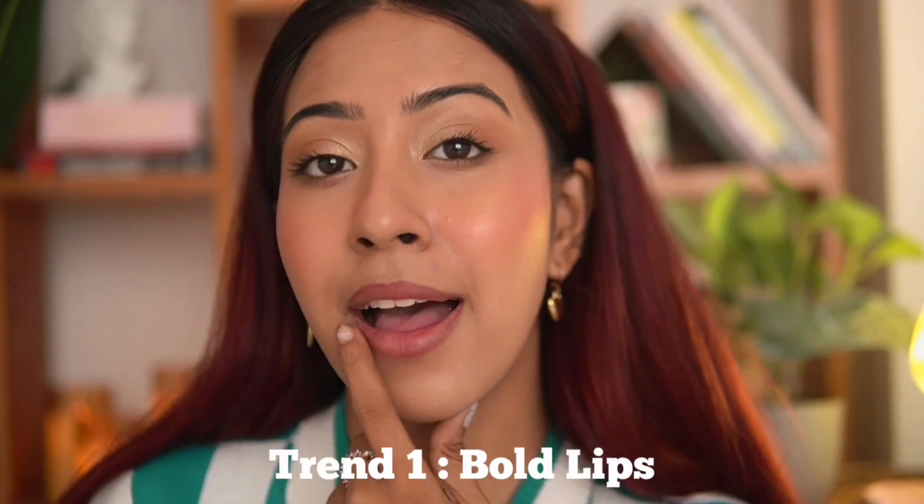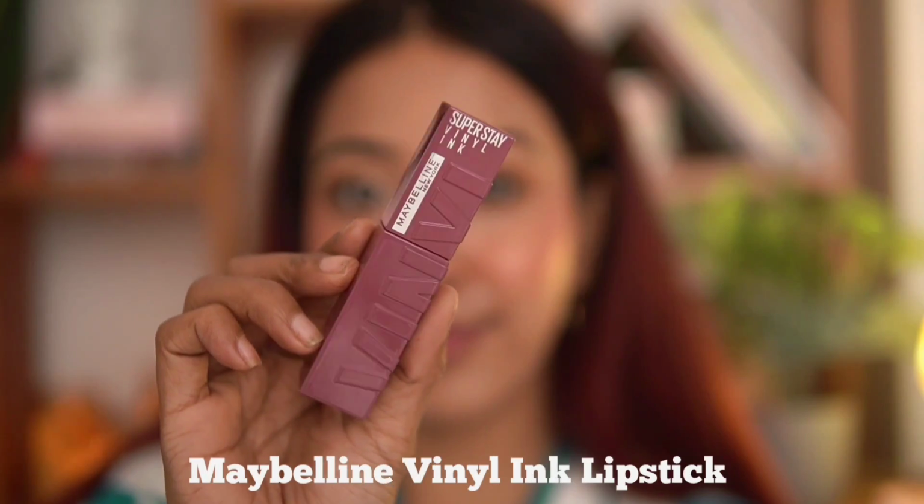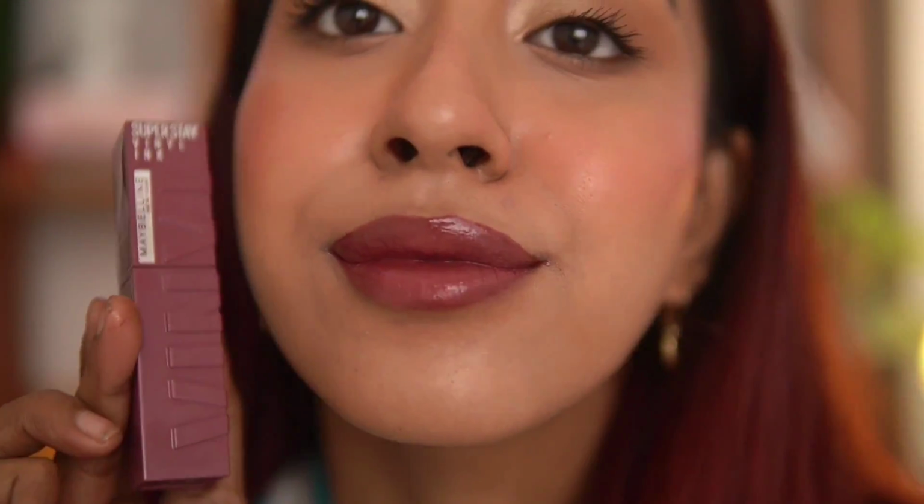So the first trend that is already making waves in the makeup scene is the bold lip. We expect to be seeing some amazing bold colors to be doing the rounds and I'm super excited. So to keep up with the trend, I got this amazing vinyl lip color by Maybelline in the shade Witty. I love how smoothly it is gliding on my lips.